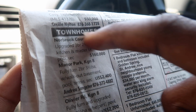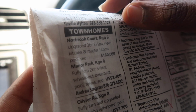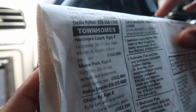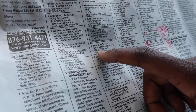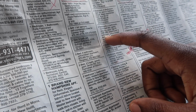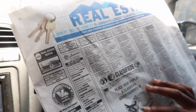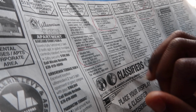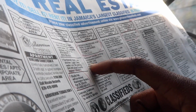So this is Norbrook, which is one of the upscale communities in Jamaica, and this is $160,000, but this is a 3-bedroom. Manor Park 2-bedroom for $2,400 US. Oliver Road 2,000. And if we come down, remember we're in Kingston, there's this 2-bedroom for $70,000. And this is a 2-bedroom for $1,000 US. 2-bedroom for $100,000. 2-bedroom for $50,000 monthly. Let's call this 2-bedroom for $60,000. Let's call that one. That's not bad.